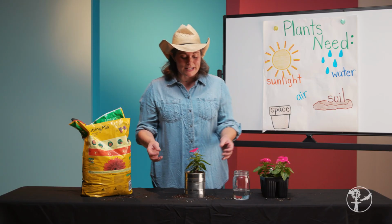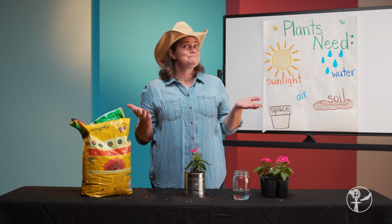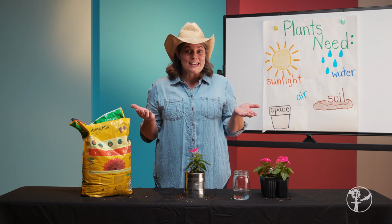What else does the flower need to live? It needs sunlight. So there's not a sun here in our secret classroom, so I better go put it by a window so that it can continue to grow.